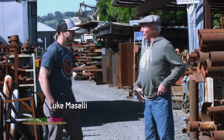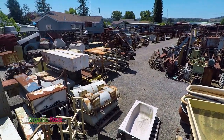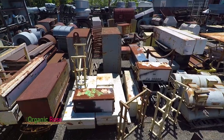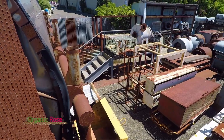Where are we at? Tell us about where we're standing. Maselli and Sons, hardware and salvage. We're in the back part in the salvage yard here, and we're in Petaluma, California. An amazing collection of stuff. I mean, everything from anywhere in the universe. How do you collect all this?